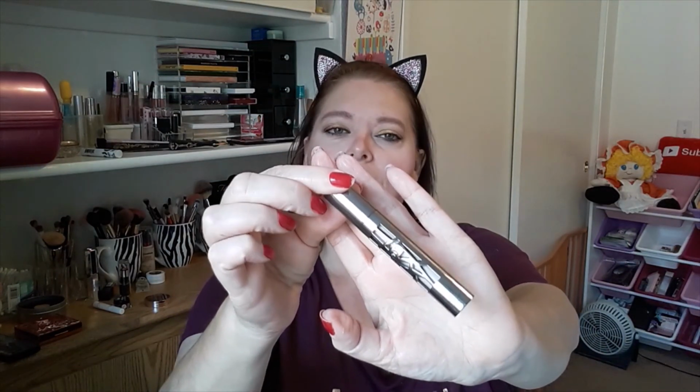Okay, the Urban Decay All Nighter Waterproof Full Coverage Concealer. In the beginning of this project, it was 20 grams. It's currently 19 grams. Isn't the packaging beautiful on these? Every time I see these, no matter how many times I see them, I always go, "Ooh, that's so pretty."